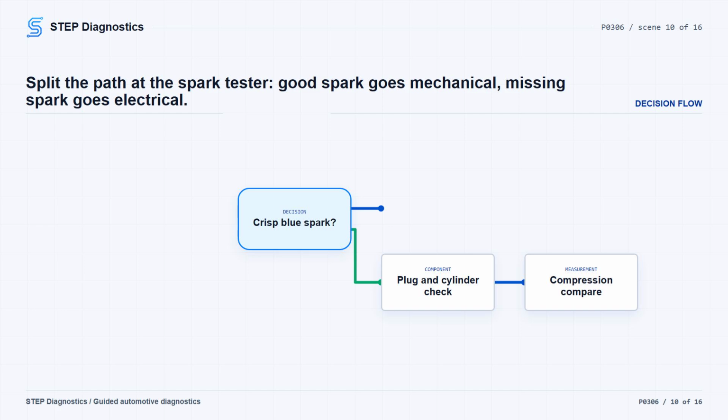If spark is good, turn the ignition off and remove the spark plug. Inspect it for cracks, carbon tracking, oil, coolant, excess fuel fouling, incorrect gap, or a loose or broken electrode. Also look for oil or coolant in the cylinder. If those plug problems are present, replace the spark plug. If oil or coolant is present, diagnose and repair the reason it got there.